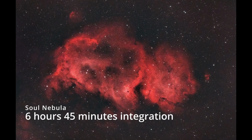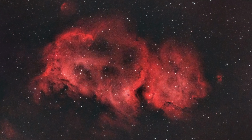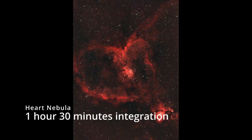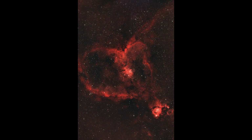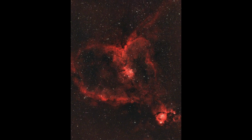So the Sol Nebula was about 6 hours 45 minutes with this particular target. And then my image of the Heart Nebula. So this was with the same setup, the Red Cat. This was an hour and a half of integration time, which is kind of surprising from the level of detail that I've got here. But yeah, I think it was these two images that just made me think, yeah, I really like this scope, and it's definitely one of my favourites.